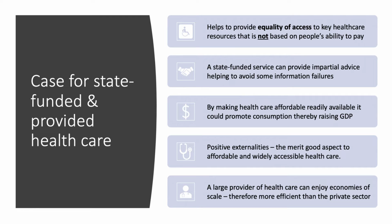Second point is that a state-funded service can provide impartial advice, helping to avoid some information failures. For example, in the private sector, there can be an issue where the information advantage held by the medical professionals might lead them to overprescribe treatment which is not necessarily required, particularly when it comes to, for example, private sector dental surgeries or private sector cosmetic surgery. The NHS might be less prone to that kind of bias in terms of the supplier inducing demand in the market.